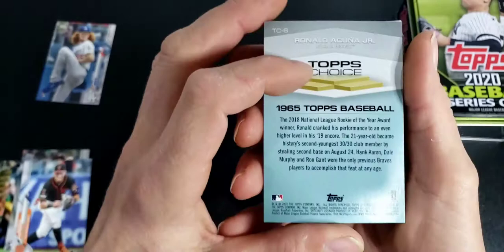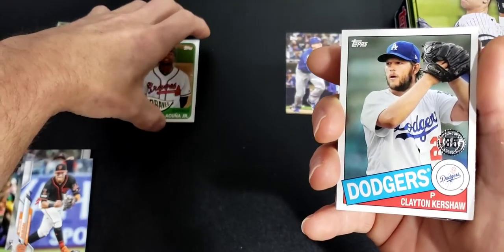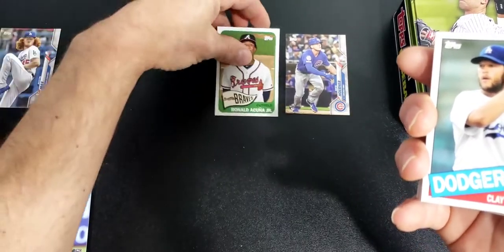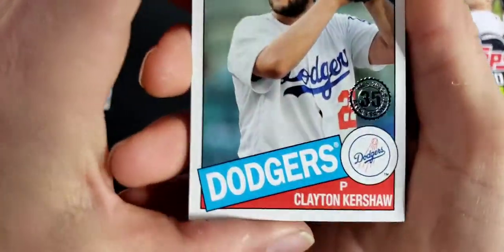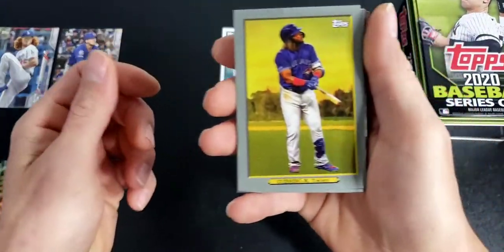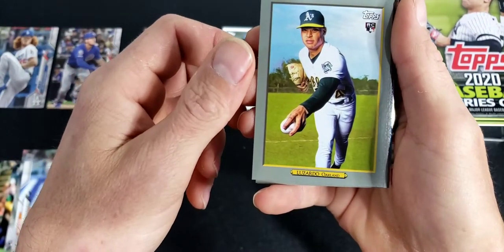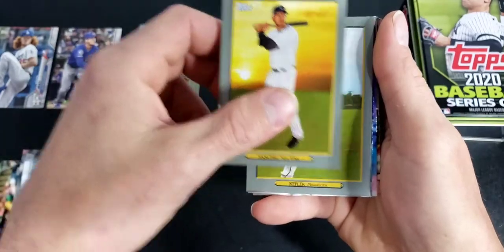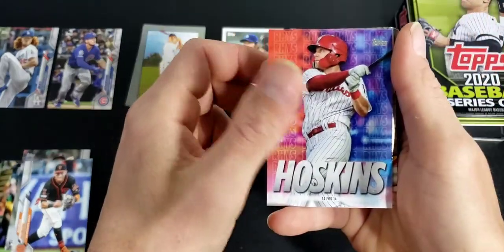Nice, Ronald Acuna Jr. insert. Topps Choice insert. Set that up in the, so our rookies. Inserts. And a Clayton Kershaw, 1985. Vladimir Guerrero, Turkey Red. Jesus Luzardo, rookie, Turkey Red. Keston Hiura, Turkey Red. Sanchez, Turkey Red. Kepler, Turkey Red. Reese Hoskins. We've got so many of these.